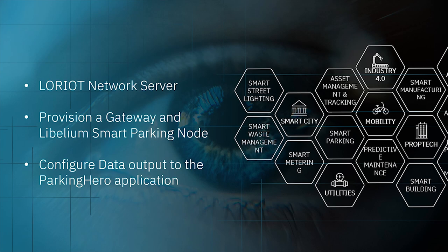We can then delve into the network server user interface to demonstrate how to register our LoRaWAN gateway and the Libelium Smart Parking node on the network server. Finally, we can configure the network server to route the incoming node data to our desired application, in this case, the Yazamtec Parking Hero. This is where the data is transformed into insights and value.